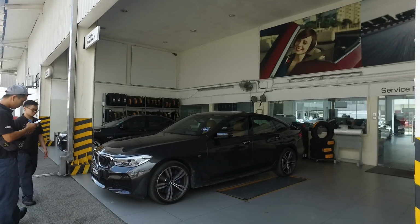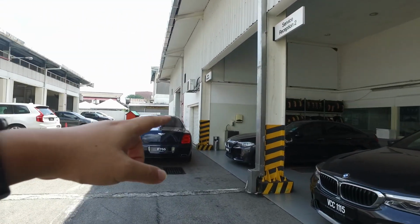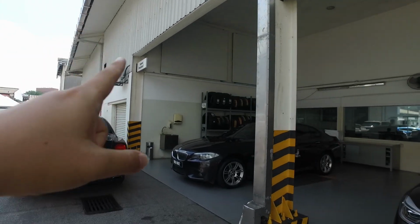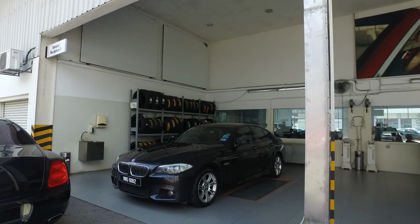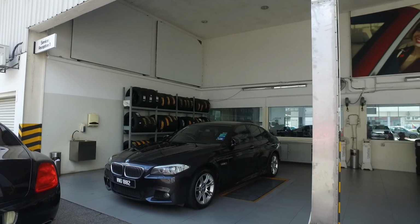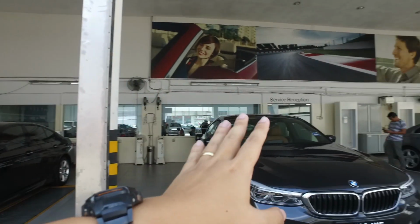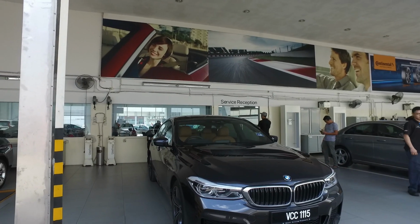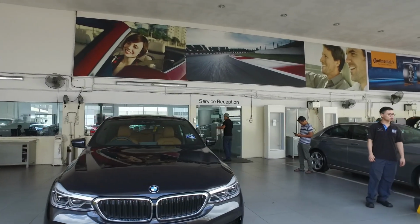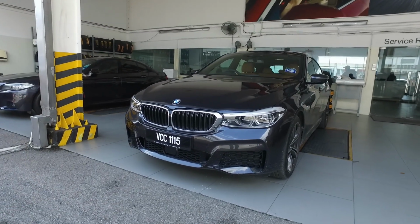Okay guys, so here we are, the new 6 GT. Over at the back there, that is the previous gen F10 M Sport. As I pointed out in my earlier video and as highlighted by Kapil, if you are coming from an F10 528, this actually represents a very, very good upgrade. A big step up. So you look at this outside, the front look.